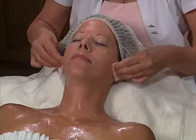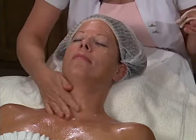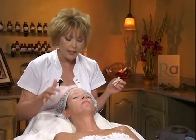And you can see as I removed what foundation and sunblock Donna did have on, how healthy and pretty the skin tissue looks. And that's what we want to see. She's an ideal candidate for this particular treatment, a 1-week follow-up.